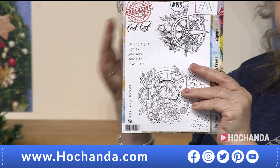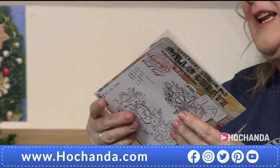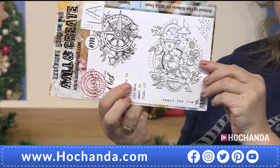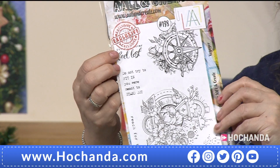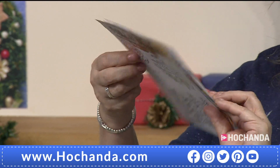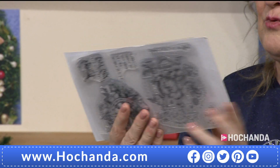That is a brilliant phrase. I mean, that is something that I think we could all take a little bit of strength from. Loads and loads of content. What's the one over there? Oh, reach for the stars. Oh, yes. And again, of course, you've got that Voyager and that going off on a trip. All those different things come in with these fabulous stamps. And again, building up those designs over and over again. This one is just £12.99.